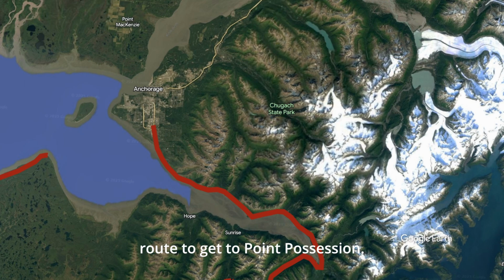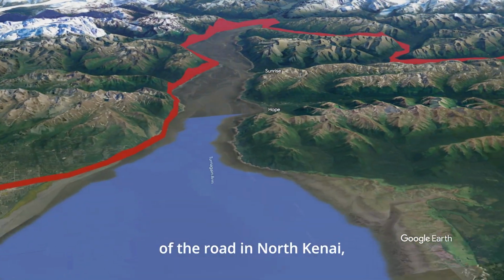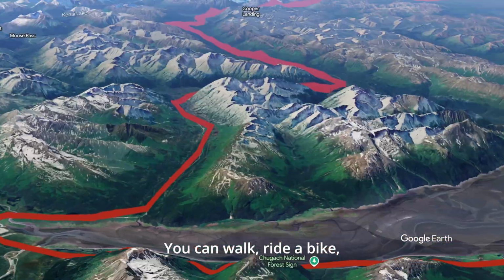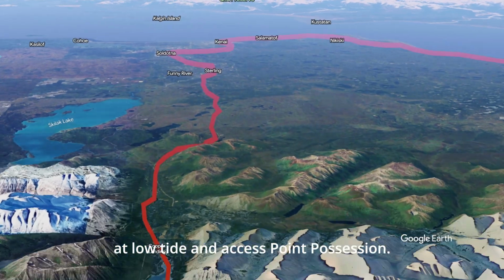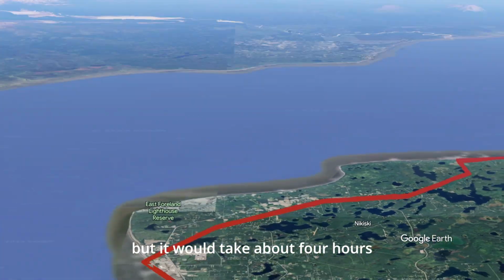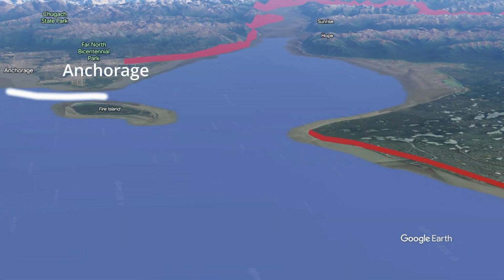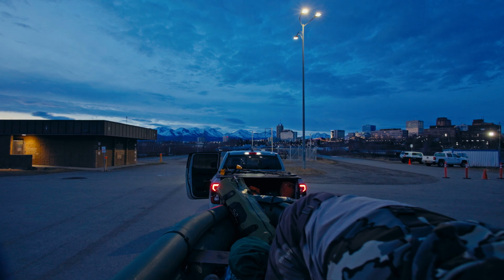There is an alternative route to get to Point Possession. I grew up on the Kenai Peninsula, and if you drive to the end of the road at North Kenai, you reach Captain Cook State Park. You can walk, ride a bike, or ride an ATV along the coast at low tide and access Point Possession. We discussed taking this route, but it would take about 4 hours to drive to North Kenai and another 2 to 3 hours to get up the beach. Making the water crossing would only take us about an hour.